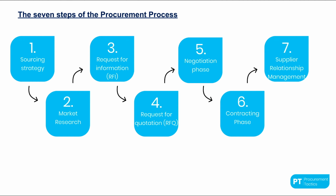Additionally, it includes supplier collaboration that goes beyond the traditional buyer-supplier relationship and focuses on building strong partnerships based on trust, transparency, and shared objectives.